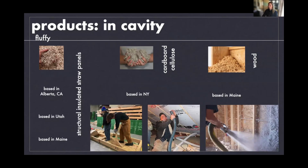And then on the fluffy side of chop straw, there's a company in Alberta, Canada that is providing basically a double stud wall assembly with chop straw dense packed in it. Super cost effective and healthy, and it's a really smart assembly.